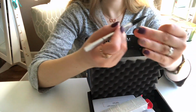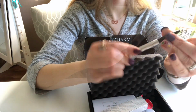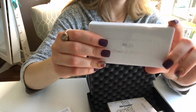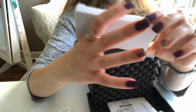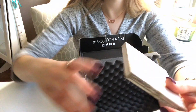That's what it looks like. Let me see. I hope this matches my color. Oh, the color is Universal Taupe. Then we have Pure Bronze and Brighten palette, and this is Dreamer Bronze and Brighten Cheek palette. So I'm sorry guys, I'm not gonna show it to you because I might just give it away. I don't want to open it up just yet.